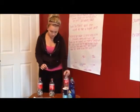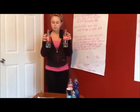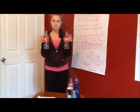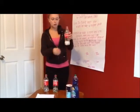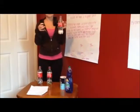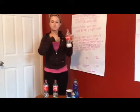And we believe this to be true because the soap and the water have a lot more room for the vibrations to bounce off of each other. And then in the solid salt, it absorbs more of the sound, so that allows it to not have vibrations.